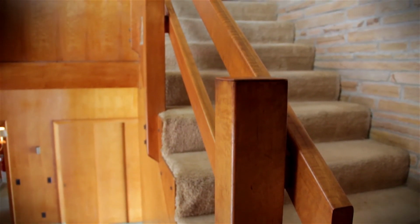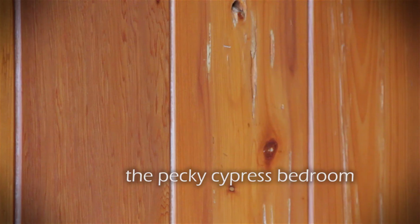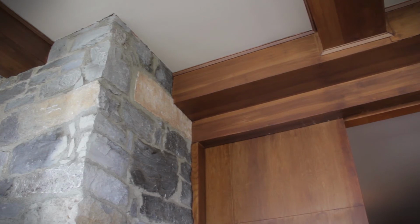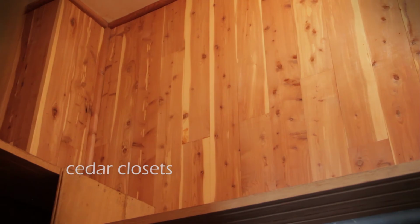Upstairs, the uniqueness here is that each bedroom is a different wood. There's sassafras, birch, pecky cypress, and quarter sawn oak. Each bedroom has a different wood. And the millwork in this house is something like you don't see anymore at all.